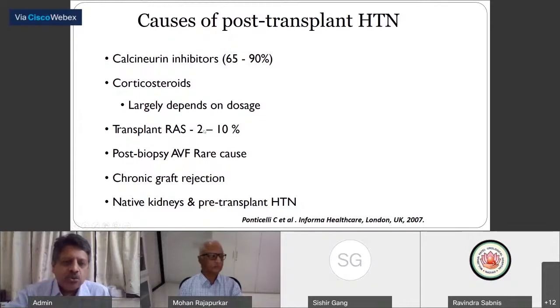And transplant renal artery stenosis contributes to hypertension in around 2 to 10% in different studies. If you have a post-biopsy AV fistula, then also there is a stealing of flow to other areas, so there will be more renin release, and angiotensin increases and causes high blood pressure. Then in the later stages, chronic graft dysfunction contributes, and the native kidneys and the pre-transplant hypertension also persist after the transplant and contribute.